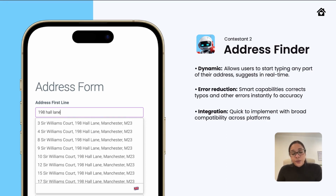When it comes to integration, setting up Address Finder is simple. It's perfect for e-commerce checkouts, CRMs, and also environments like call centers where mistakes are more common. You can add it to any standard form, and it's compatible with many platforms.